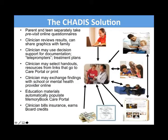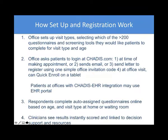This is a schematic of CHADIS with the patient or parent at the top right there, completing questionnaires from home. Other respondents do not see each other's results. The clinician gets those results and can share information with outside professionals, including teachers or other caregivers or therapists, and the patient gets patient-specific education in a care portal. The clinician can get different kinds of credit and can earn extra money when that's applicable on a state-by-state basis for these screening and diagnostic tools.